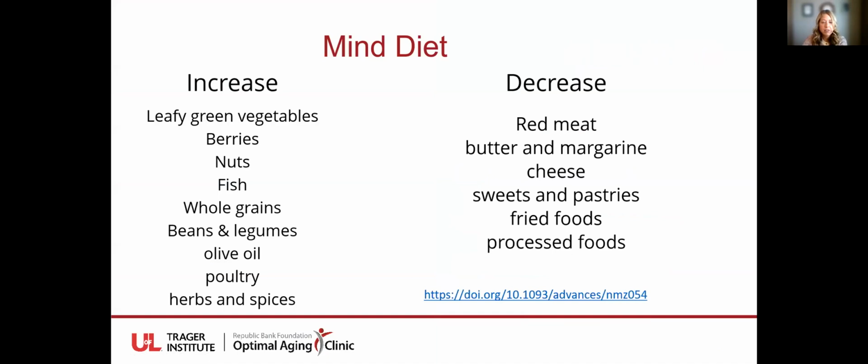So let's look at the foods that this MIND diet recommends increasing on the left and then decreasing on the right side. On the left, we want to increase those leafy green vegetables, things like spinach and kale. They possess the most potent neuroprotective qualities. They're rich sources of lutein, folate, vitamin E, beta carotene, and polyphenols, which are all nutrients that are related to brain health.